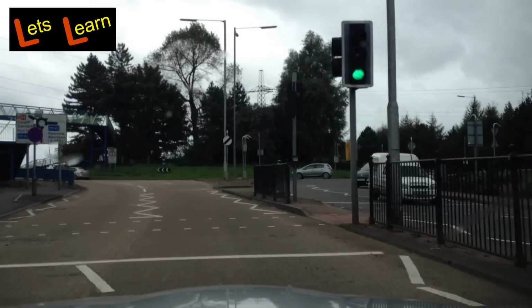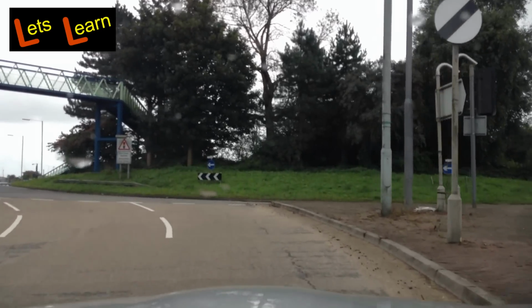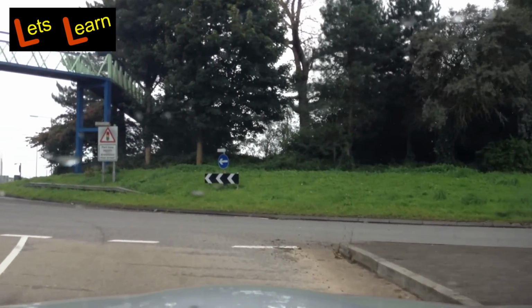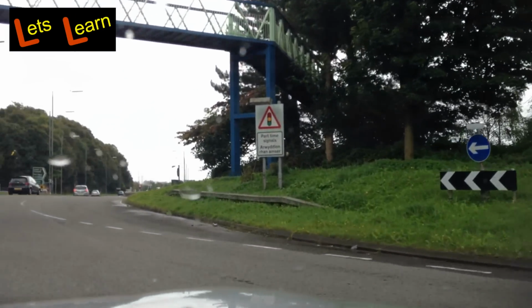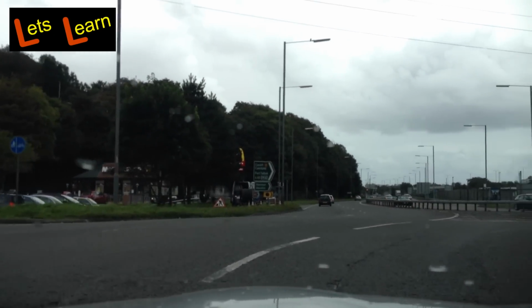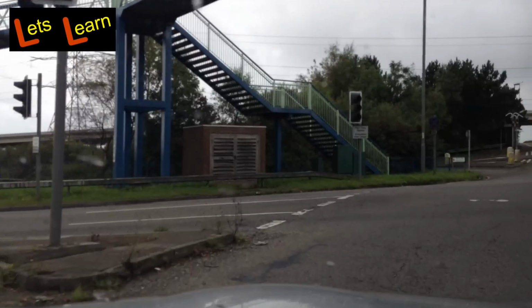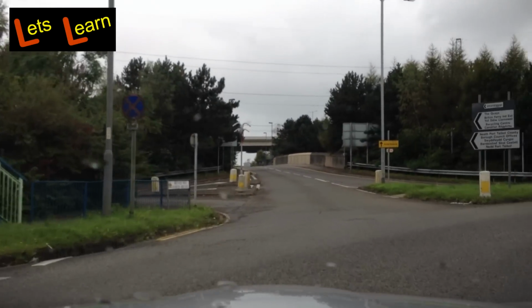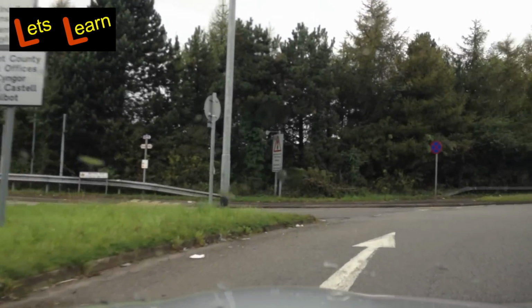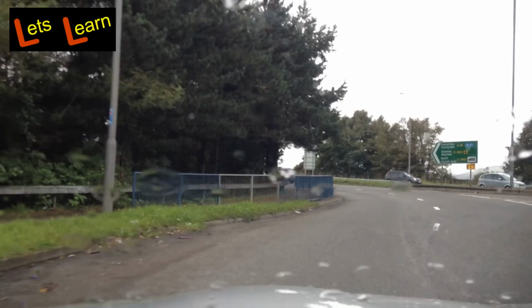On the approach to the roundabout, check to your right. As we enter the roundabout, we cross the white line and again keep it close to the left hand side of the car. Follow the edge of the roundabout round, keeping close to the curb. This will ensure that you stay in your lane. It is important not to wander into the lane to the right.